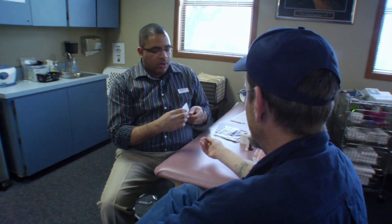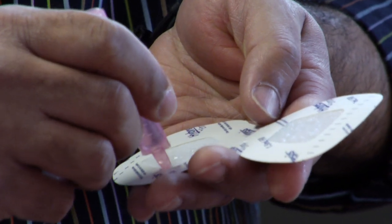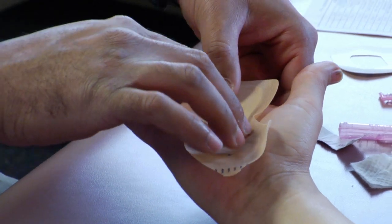Because we're using a direct current and we're driving that medication through the tissue, I use a little alcohol swab here so that if there's anything on the skin, we don't drive that into the tissue as well. And I'm going to add an anti-inflammatory medication to the patch. The side with the medication on is going to go right over that joint that's irritated.